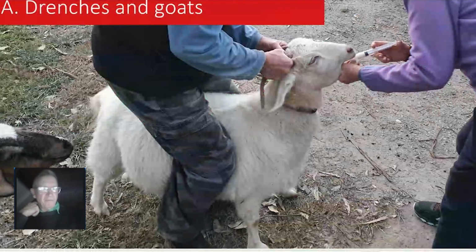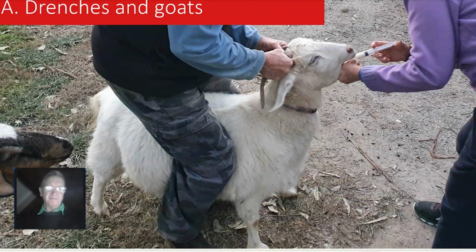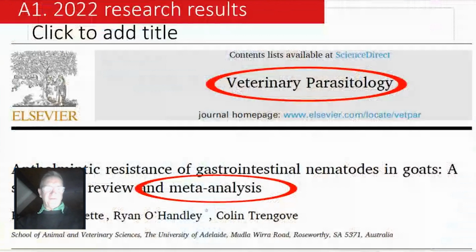Okay, well, let's look in more detail now on the subject of drenches and goats. The first thing I just want to share is this research study that was done at the University of Adelaide Vet School, and it was published in 2022. What they did was they looked throughout the world to find all of the different studies that have been done to look at the efficacy of different drenches in goats.